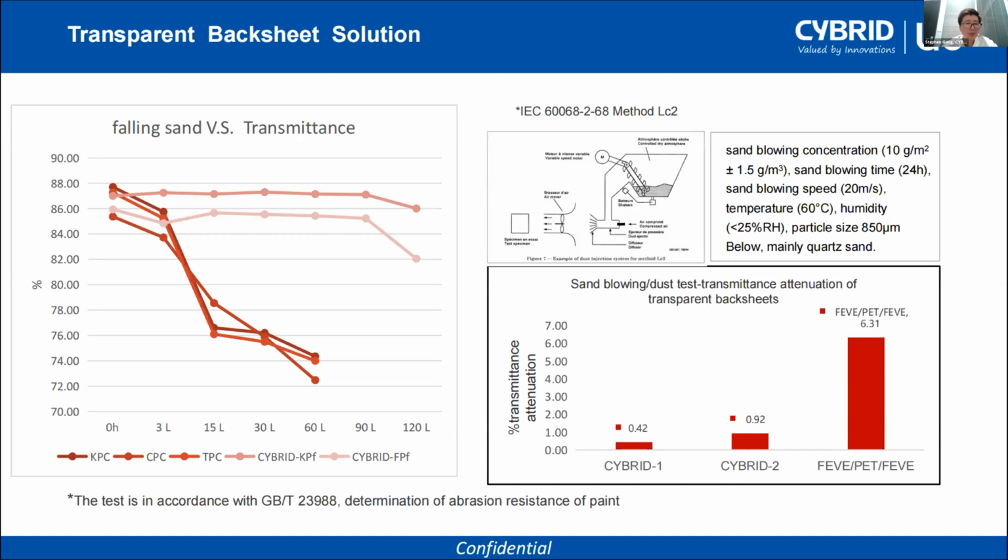We can see different backsheets show different properties after a 60 liters sand vibration test. We can make a good backsheet that shows only a very small change even at 20 liters. Another test is the sand blast.